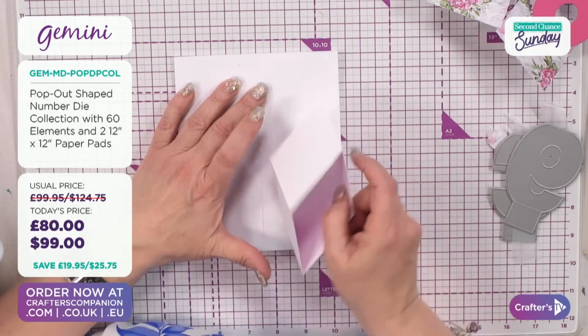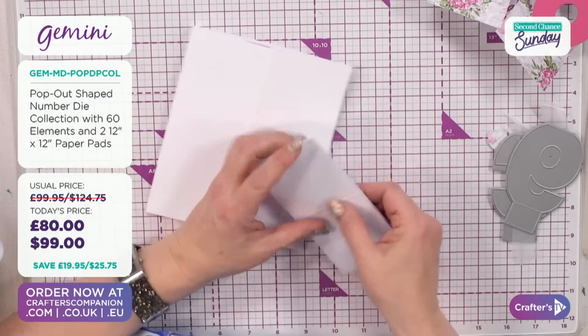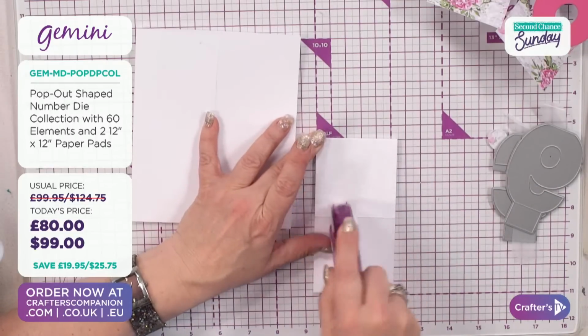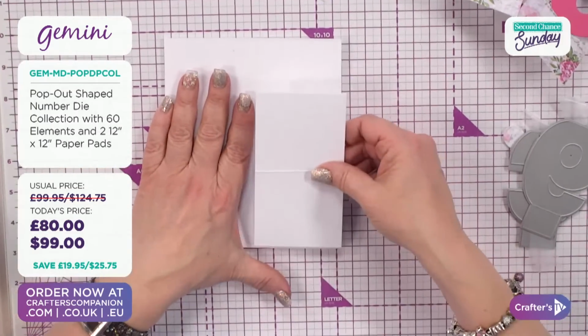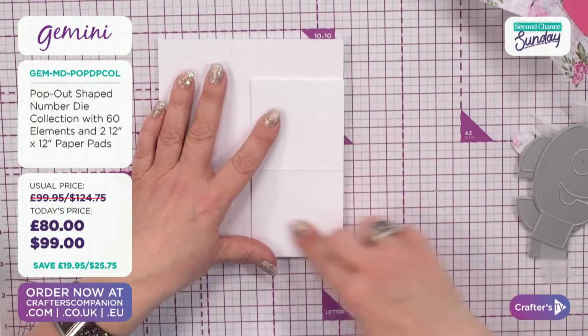Great. I'm just going to flatten this down for a second and show you how you connect the box to this. Now again, let me just make sure I've got this the right way around. I am going to pop a little bit of tape just onto here. Again, you could use wet glue, red liner tape, chosen glue. But what we're going to do is just stick this to this panel. So if I just put my hand over there for a second, you pop that square base just down to the bottom. Give it a nice burnish.